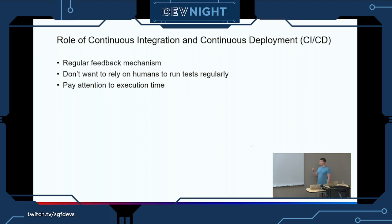This also helps another important aspect of tests, which is it helps you pay attention to the execution time. So tests are a feedback mechanism. They tell you whether you did something wrong. If it takes 30 minutes to tell you did something wrong, it doesn't help you very much, right? That's 30 minutes of work you could have been doing in the wrong direction. So you want to keep the test runtime down to a minimum. You also want to run the faster tests first to get that feedback sooner.